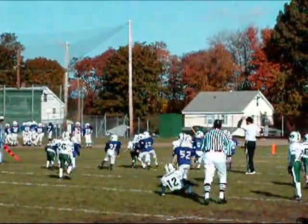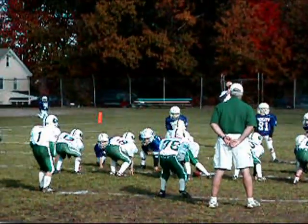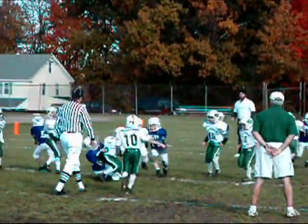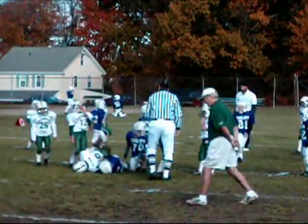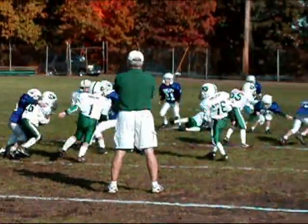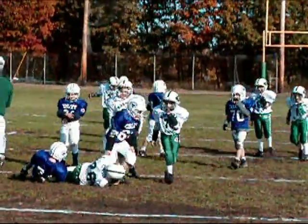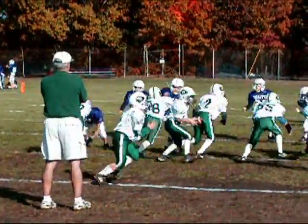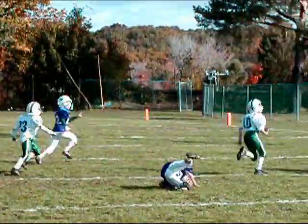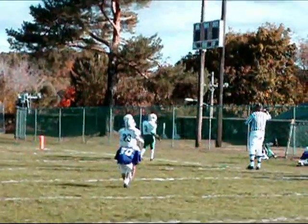Ball's given to Wyatt Green, and he comes close. Ball's given to number 76, Connor Dalton. Nice. That's a problem. They run a quarterback keeper again with number 10, Larry McGillicuddy, and he comes close to picking up the first down.